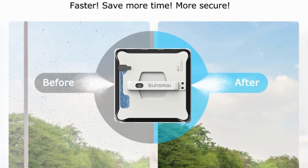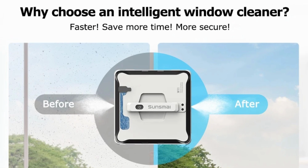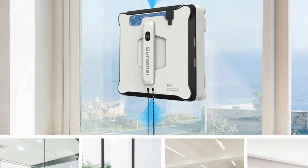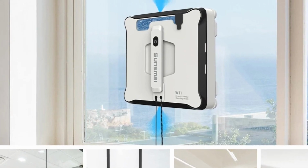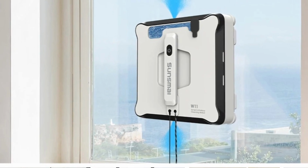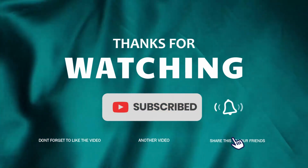The SUNSMAI Robot Window Cleaner is a top-tier window cleaning tool that combines efficiency, advanced technology, and user-friendly design. With its impressive cleaning speed, bidirectional water spraying, intelligent sensing, and quiet operation, it stands out as a must-have device for maintaining clean and streak-free windows. So this is the best option for you to buy.